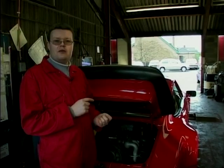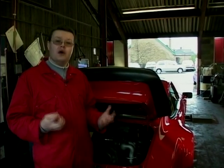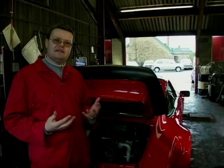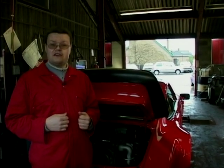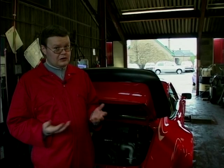So if you are test driving one of these, or if you've got one, always make sure it's got a good heater and that you're getting plenty of heat out, because if you're not, you're going to have to start saving up. And although you may have the hottest car in the block, you could end up with a cold shoulder for the wrong reasons.